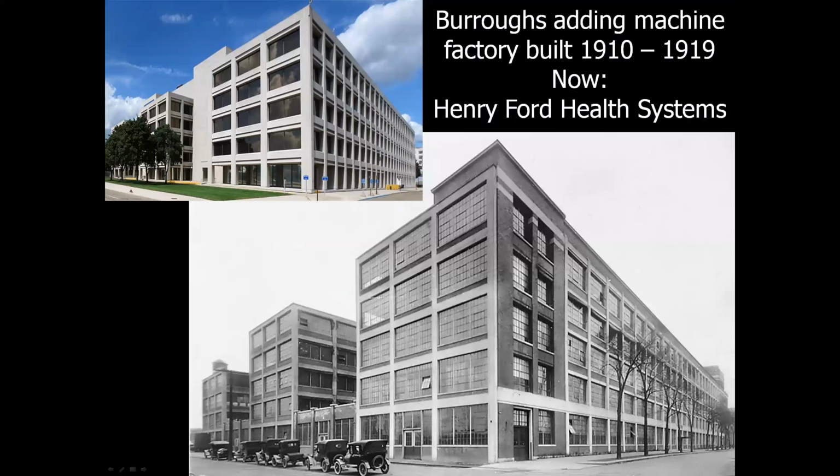So the final version of this type of industrial structure you can see in the Burroughs factory that was built in 3 sections between 1910 and 1919. You see here what it looked like when it was completed back then as Burroughs. And today these buildings are still in use. Some of you may be familiar with them, those Detroiters who have driven down the Lodge and seen the Henry Ford Health Systems complex just east of the Lodge and just west of 2nd Avenue.